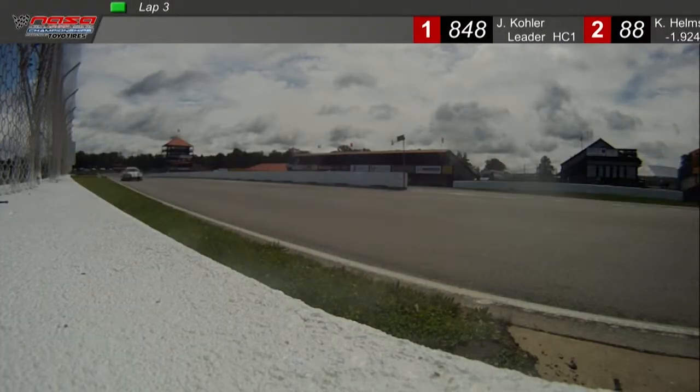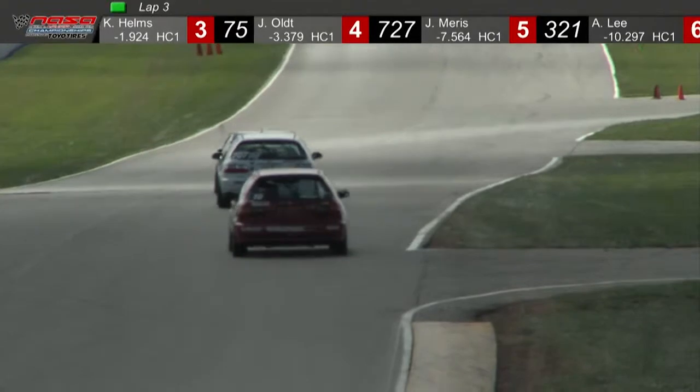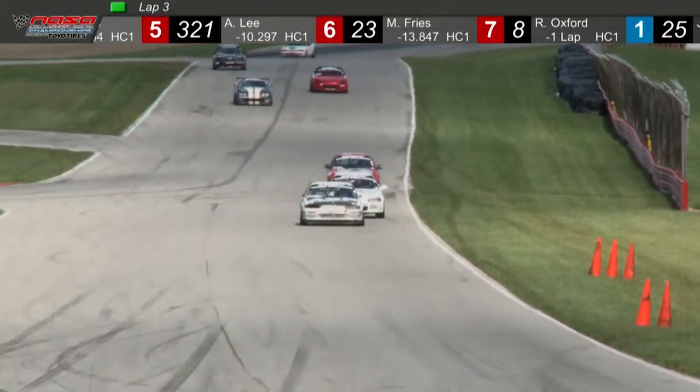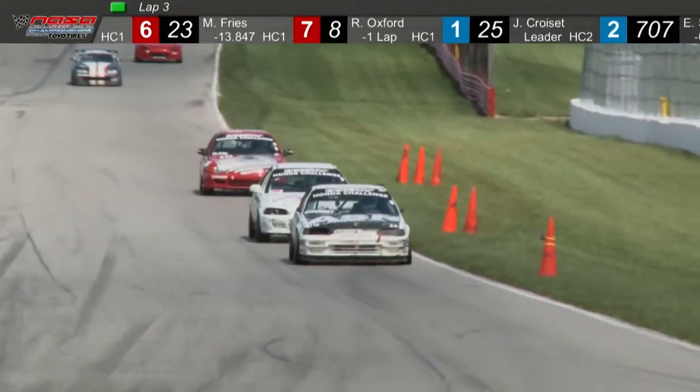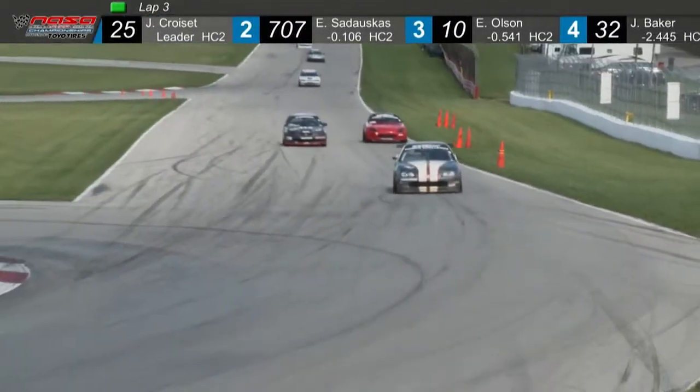GoPro Speed Shot on the front straightaways. We head down into turn number 1. There is the 10 car of Erik Olson. Allentown, Pennsylvania driver. Finished up 3rd in this race 1 year ago. Looking for another podium spot, or trying to better that by a few positions. One would think he's going after it pretty hard.